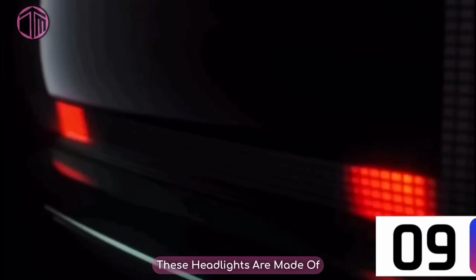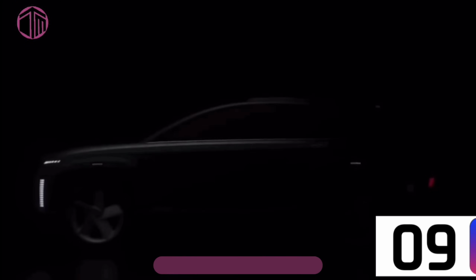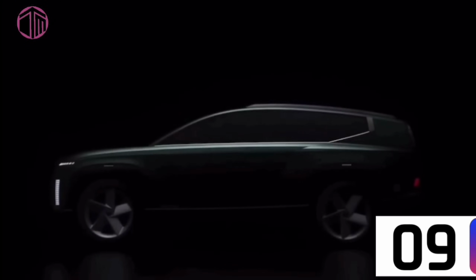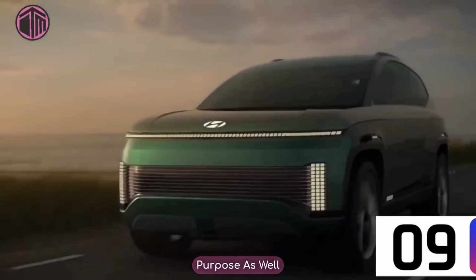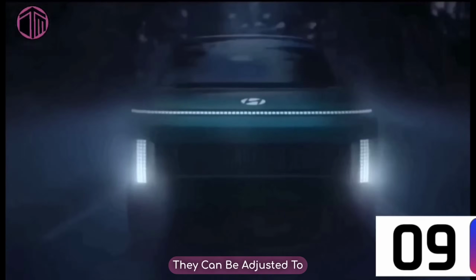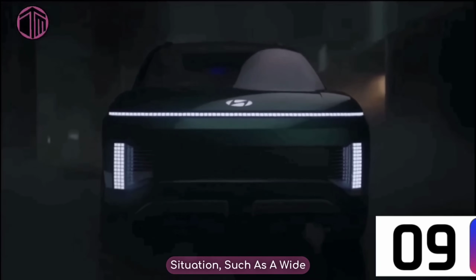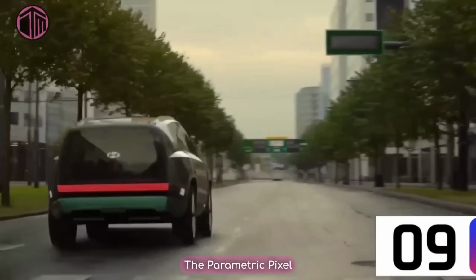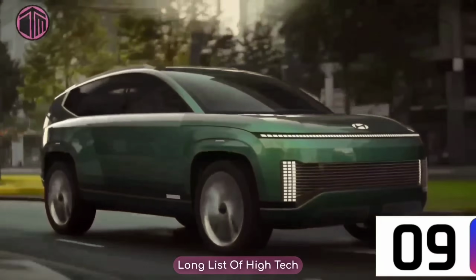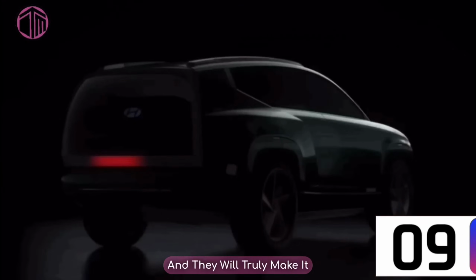These headlights are made of 700 parametric pixels, which are small, square LED lights that can be arranged in different patterns to create visual shows such as animated messages and light shows. They aren't just flashy accessories though, since they serve a practical purpose as well. They can be adjusted to project different beams depending on the driving situation, such as a wide beam to provide peripheral vision on winding roads. The parametric pixel headlights are part of the long list of high-tech features that Hyundai could deploy on the Ioniq 7, and they will truly make it stand out from the crowd.